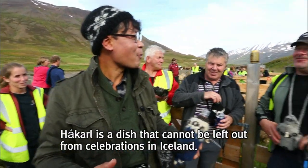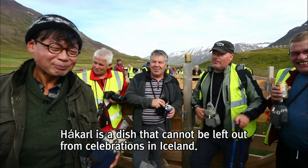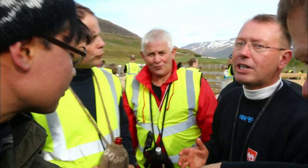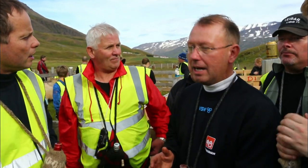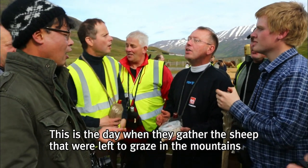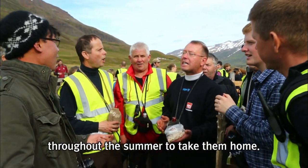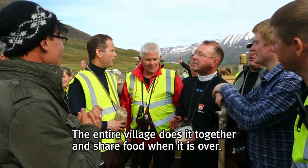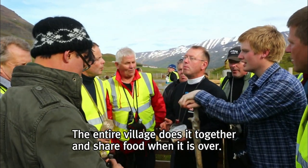Hákarl is a dish that cannot be left out from the celebrations in Iceland. This is the day when they gathered the sheep that were left to graze in the mountains throughout the summer to take them home. The entire village does it together and share food when it is over.